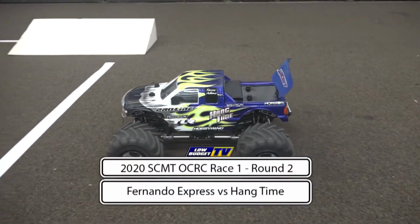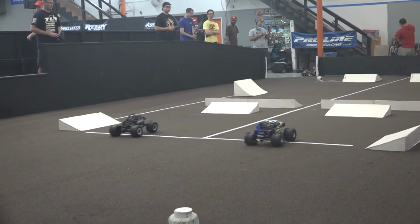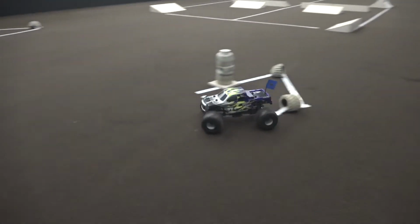Our next pair will be the Fernando Express versus Hang Time. So Fernando Martinez versus Trevor Damo's second truck. And problems for Fernando off the line. And this is going to give the win to Trevor.